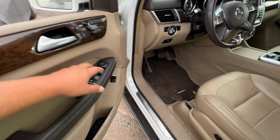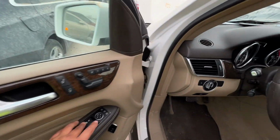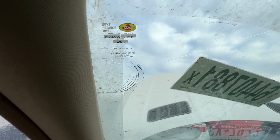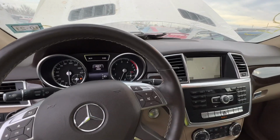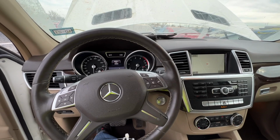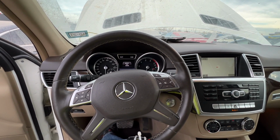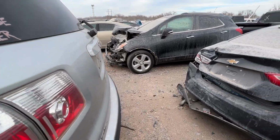Hold on. Good Lord, that wind. Oh, it doesn't tell you on the window. Okay. What's the date on that? Nope, 1/22. Let's see what the bids are at right now. So yeah, she really does have 76,000 miles. There it is. And the bids are at $5,400, which is an insane deal. I would bid right now today $5,500 all day long, but it hasn't met the reserve.